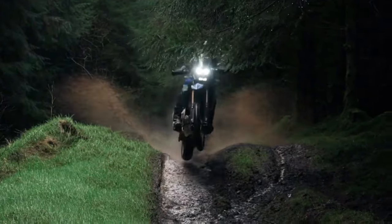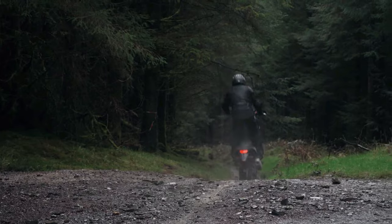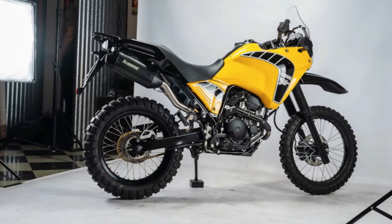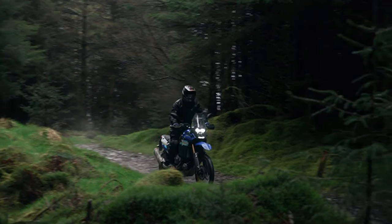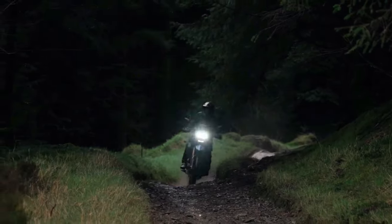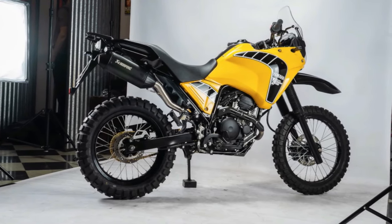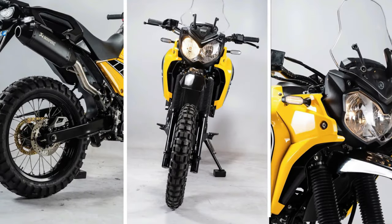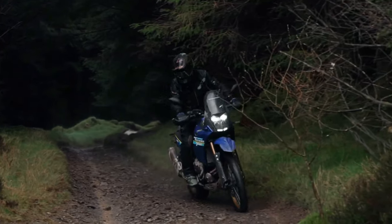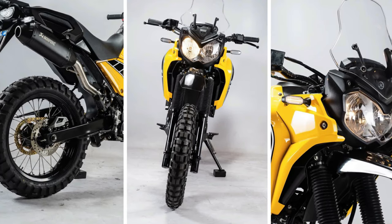The chassis of the Tenere 250 Rally Edition is purpose-built for adventure. Featuring a rugged steel frame and long travel suspension that provide exceptional stability and control over rough terrain. With its generous ground clearance and plush suspension, the Tenere 250 Rally Edition glides over obstacles with ease, allowing riders to tackle even the most challenging trails with confidence.